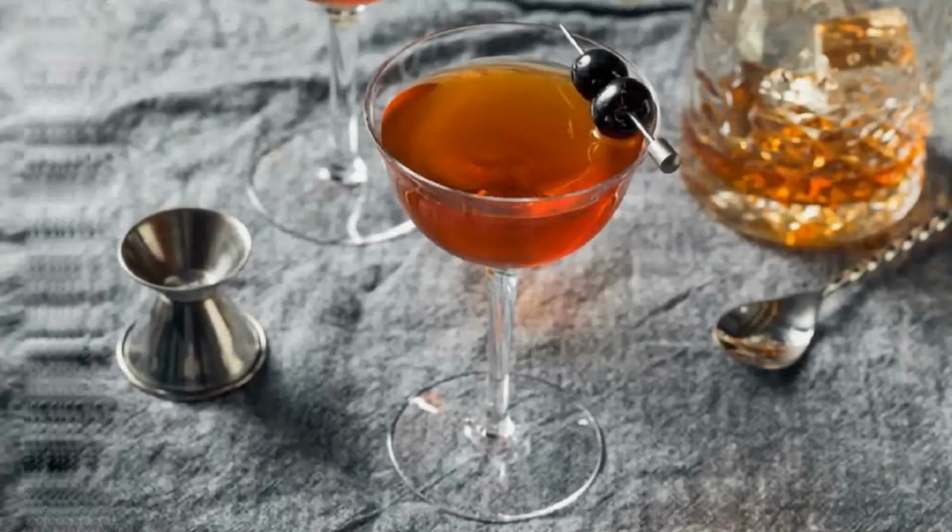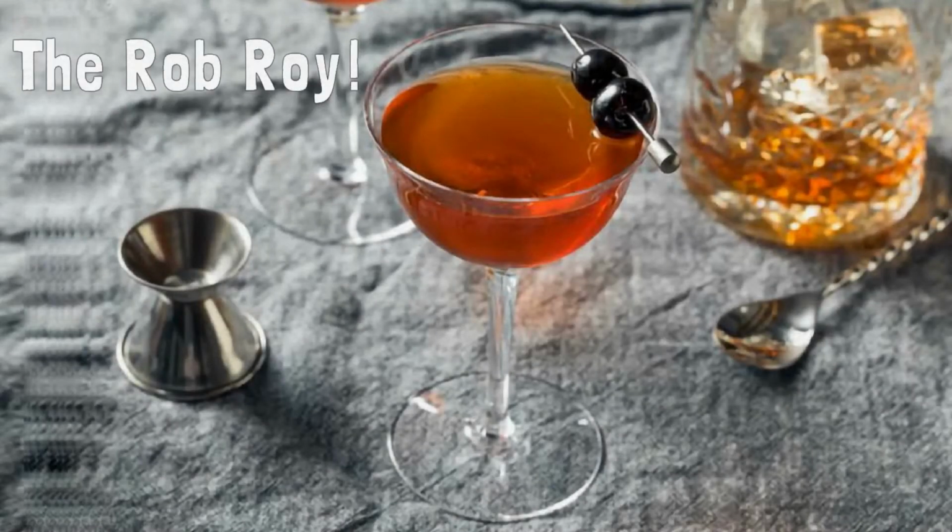What if you're a Scotch lover and a Manhattan lover? Make the Rob Roy. The Rob Roy drink is a Manhattan cocktail made with Scotch whiskey instead of bourbon or rye. This booze-forward drink is the perfect way to enjoy a good Scotch. It's a retro slow sipper that's been around for over a century. Top it with a cherry and it's the ideal way to mix up your Manhattan.